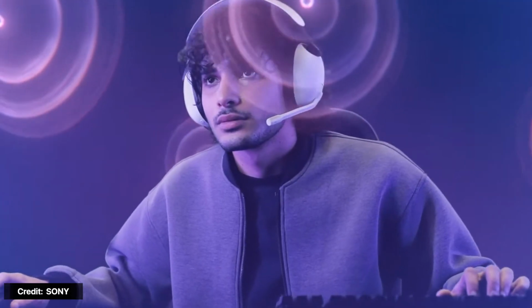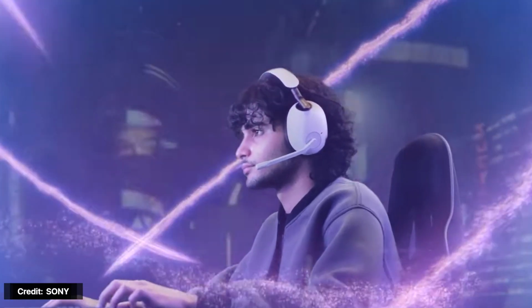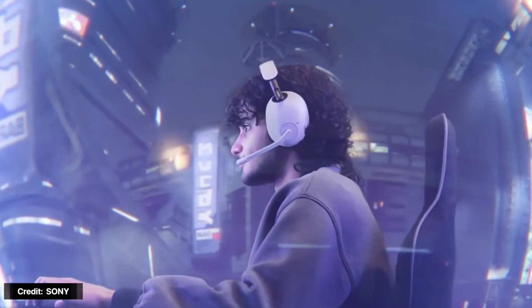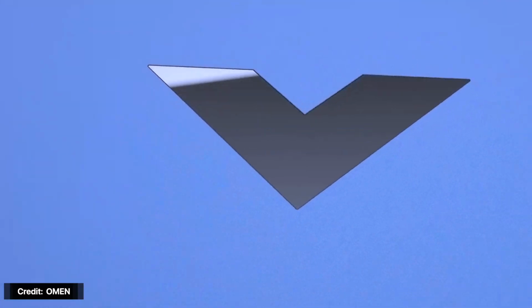The original price on these are $299.99, but now going for $229.99. Their maximum wireless range is 30 feet, which is pretty good radius with a battery life that lasts up to 32 hours. This headset is compatible with Windows and PlayStation 5. Sorry, Xbox. Up next, the HP Victus from Walmart.